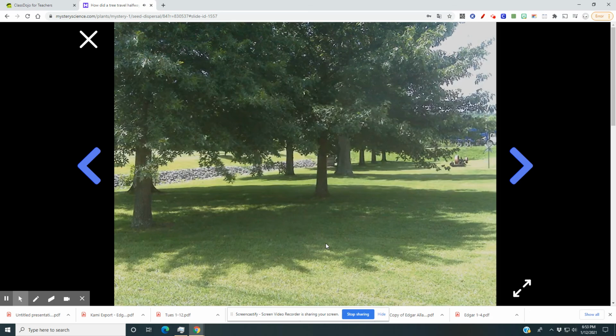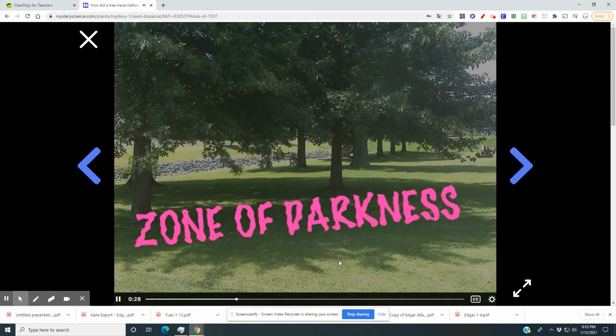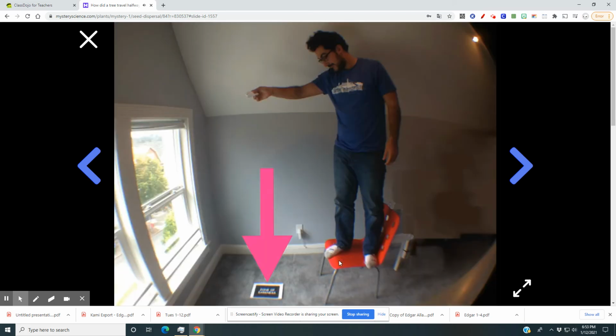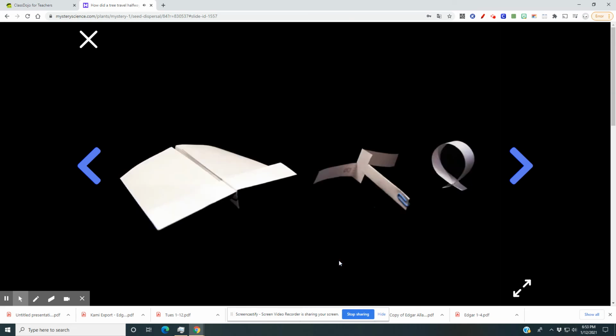Your goal is to escape this, the zone of darkness, the shady area directly under a tree. If your seed lands in the zone of darkness, it will struggle to grow. If your seed escapes this shady area and reaches the light, it will have a chance of growing into a big tree. Your teacher is going to put a piece of paper on the floor to represent the zone of darkness. Now you need to choose which kind of seed you want to make.